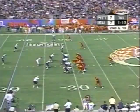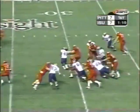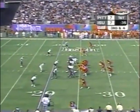Here's Rosenfeld trying to buy himself some time. Lost one and just too high. Here's Rosenfeld off the handoff, the draw play to Haywood, for number 32, just like his dad wore at Iowa State.